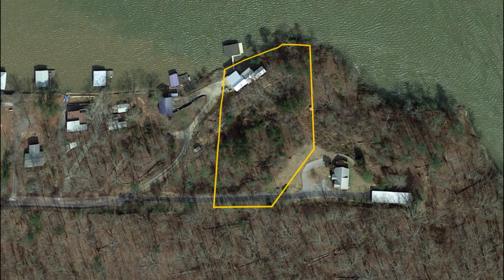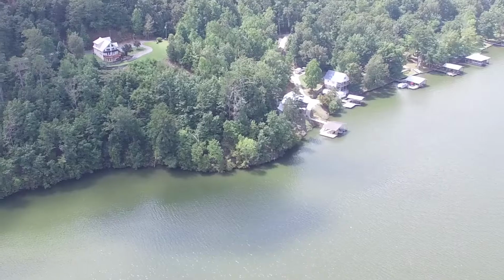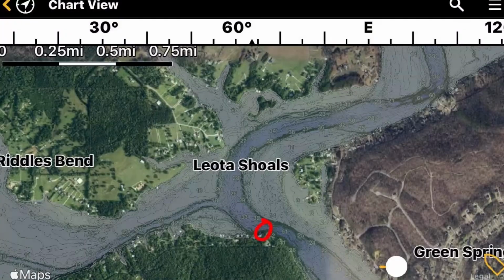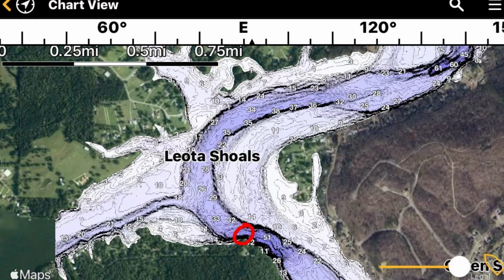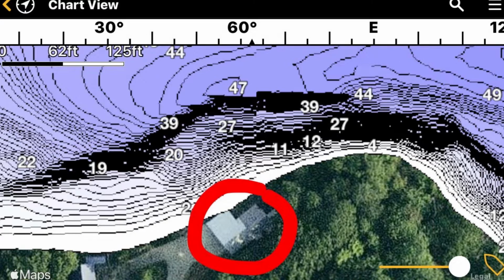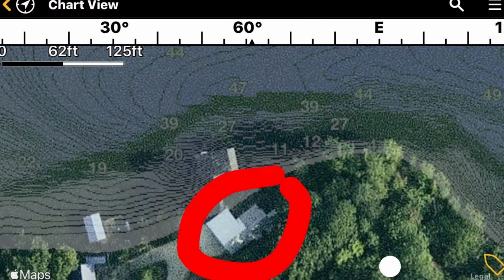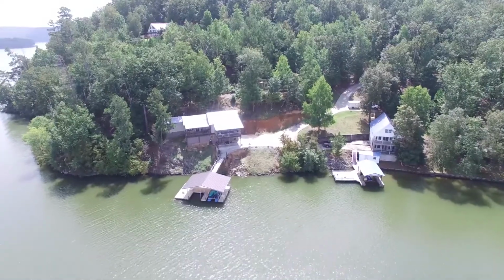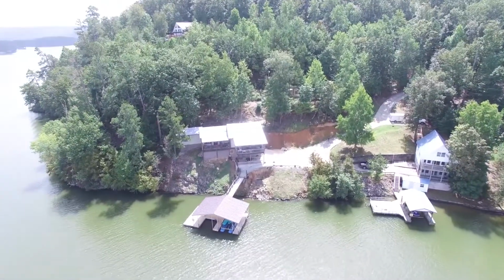That's the original addition on the home. That's the previous owner's side, and the new addition with the basement is where I'm circling now. But you can see the home to the left up on top. That's where the fill lines are pumped to. But this is deep water. You don't get any deeper water than this. I mean, nearly 20 feet or so at the end of the floating boathouse, and that's why you've got to have a floating boathouse. It's just too deep there for anything else.